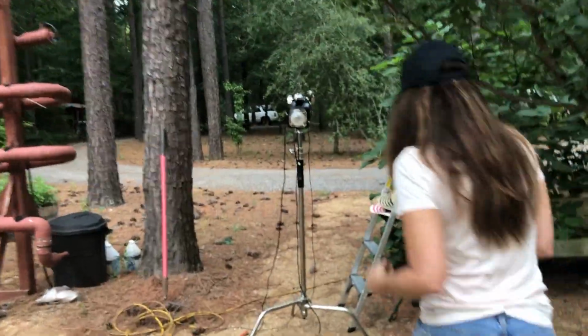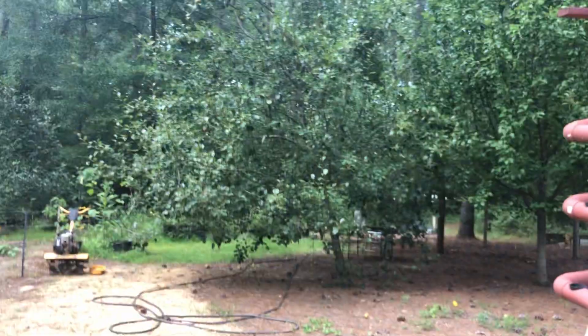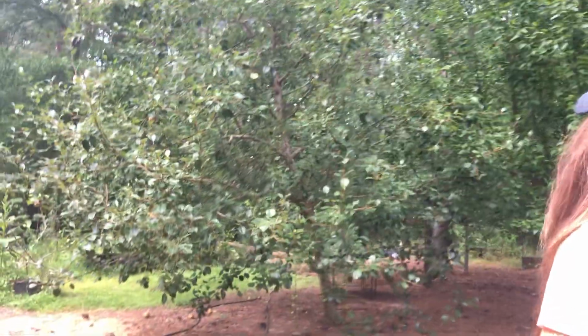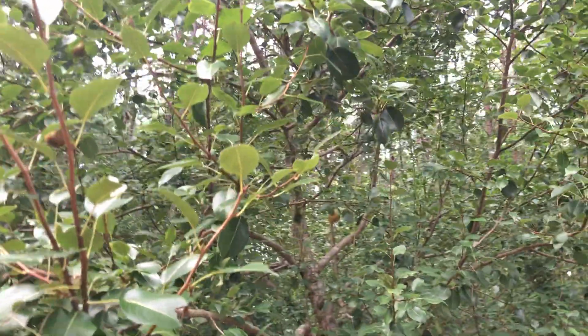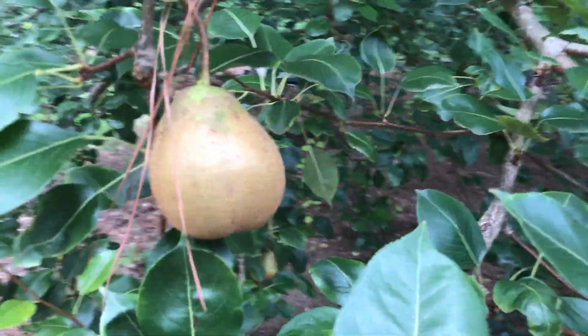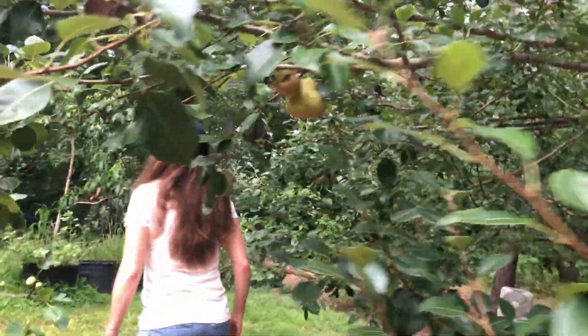I want to show you my pear tree. So the pears look beautiful this year. We have a plum tree also right behind it, but I'm not sure our plums did that well this year. But anyway, here we've got some beautiful pears, and you can get all kinds of varieties of pears. We did some grafting a couple of years ago, and some of these trees that we have out here are from our grafting.